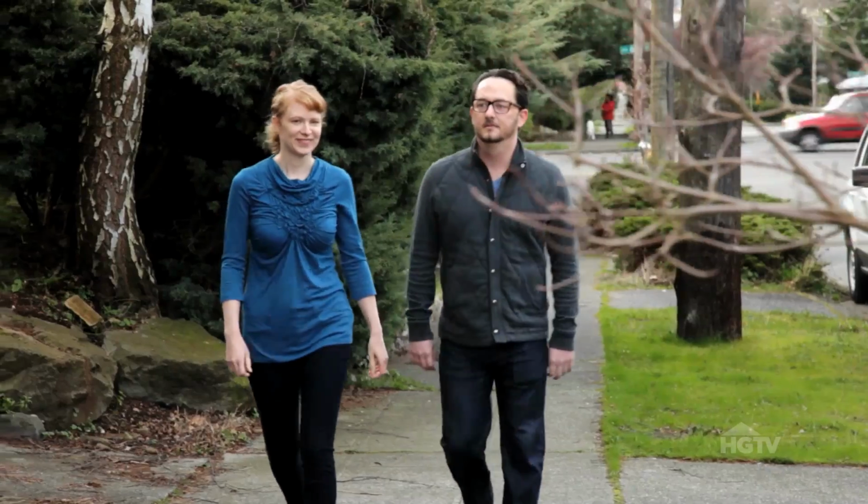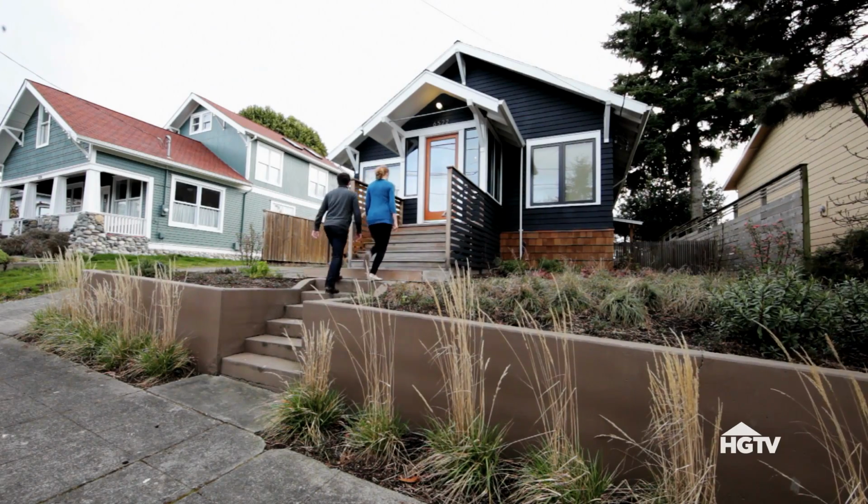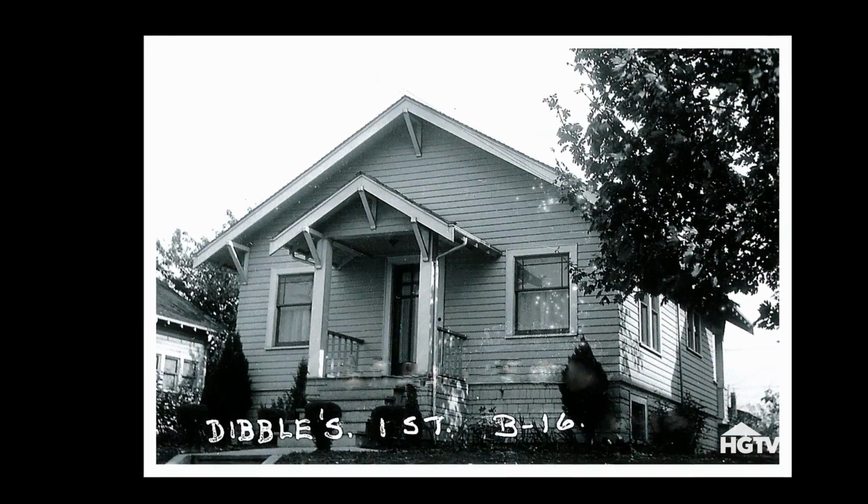We kind of had to decide, okay, are we gonna go to grad school or are we gonna buy a house? Because we can't really afford to do both. We decided to buy a house. The house was built in 1910. It was kind of a workers' craftsman cottage. You know, it's a very small house, small footprint. We had to make it as efficient as possible.